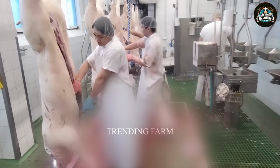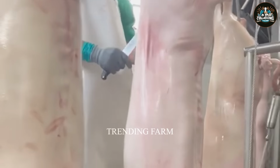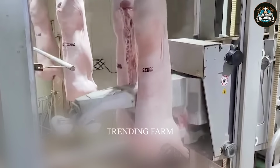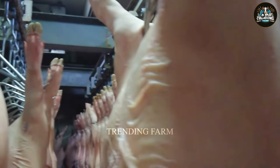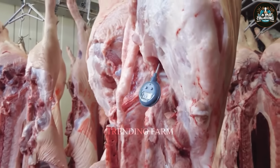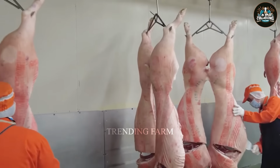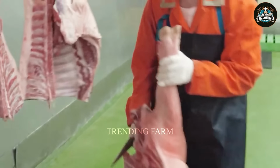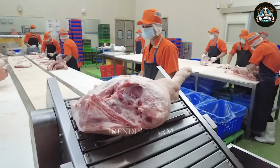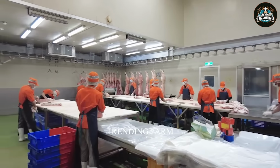The pork processing process in modern food factories is streamlined with advanced machinery that enhances speed and efficiency. High-capacity processing lines can handle up to 600 pigs per hour, a significant improvement over manual methods that processed fewer than 100. Automated systems handle tasks such as cleaning, dehairing, and cutting, ensuring precision and hygiene.